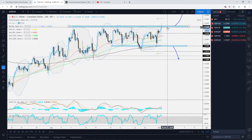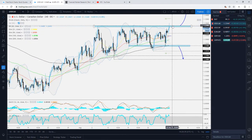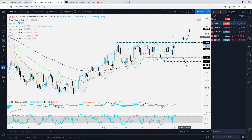For now, you can see that the push happened. It did break above it, but if it stays below this 1.3345 today, then we could probably see this one correcting back down a little bit, and maybe waiting until Wednesday. If of course this stays above the 1.3345, then there could be more chances for this one to push further up here.